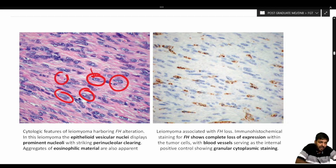Sometimes eosinophilic inclusions, also called rhabdoid inclusions, can also be present, and this eosinophilic material can be both in the cytoplasm as well as extracellular, as we can see in this diagram. Now this is the immunohistochemistry, where we can see loss of FH. Immunohistochemistry was performed with fumarate hydratase staining, and there was complete FH loss.